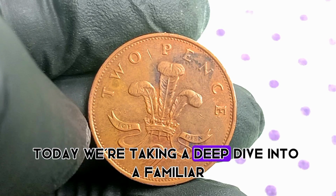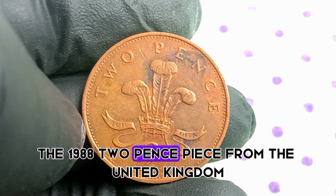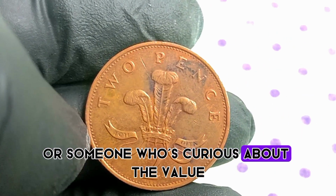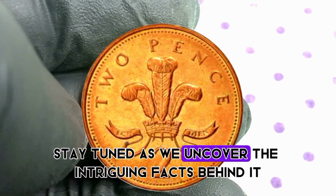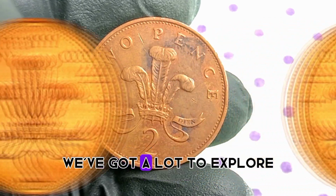Today we're taking a deep dive into a familiar but often overlooked coin, the 1988 two-pence piece from the United Kingdom. Whether you're a collector or someone who's curious about the value and history of this everyday coin, stay tuned as we uncover the intriguing facts behind it. From its origins to its present-day worth, we've got a lot to explore.